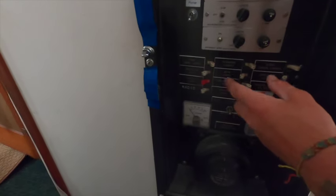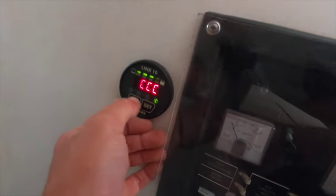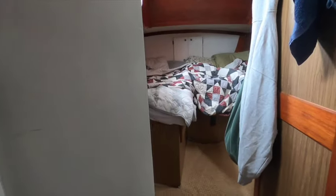Keep on pushing. We've got our control panel, AC and DC. Everything working and rocking here. Turn that off actually, and I don't need that on or that on. Keep those off. Here's my battery charger, or it tells me how much my battery's going. 14 volts going in, so I got my battery charger on. Amps, and that says 255 amp hours when it's fully charged. Keep on going. Let's go to the master suite.